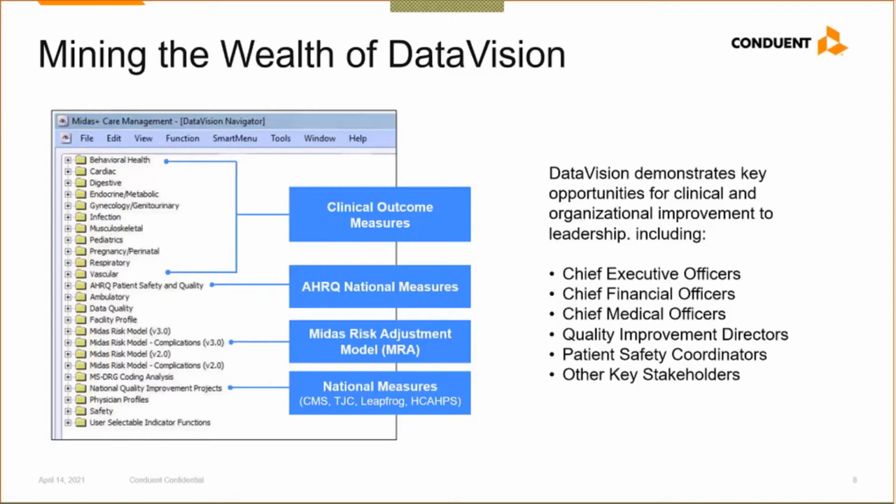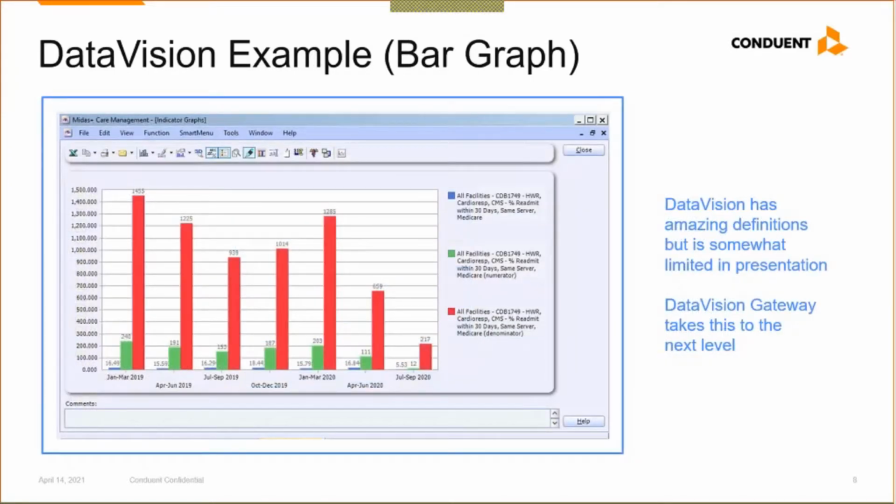Now let's compare your existing DataVision product to what can happen when you combine DataVision with your business intelligence software using Gateway. The DataVision product, available currently in your Midas solution, has always had the ability to provide you with standard graphs. In years past, these relatively simple graphs were good representations of your organization's performance. They were easy to view and could be shared and understood by a large audience. But bar charts and run charts can't tell the whole story.